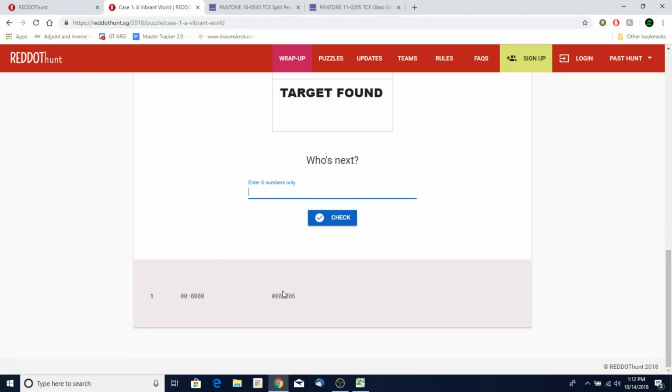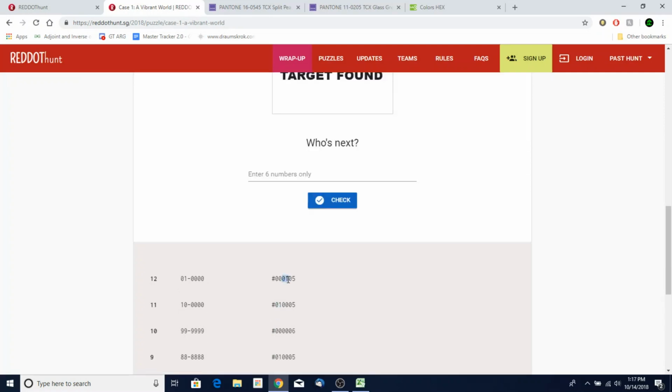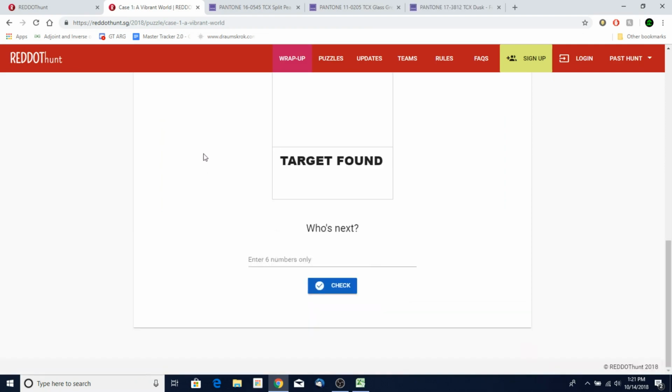This looks more like a hex or RGB number. I think for the blacks, they're using the first digit to tell you how many there are. So here, the first 2 digits are just 0, which means there's 0 zeros, but the 02 here means there's 2 ones. The second 2 digits are how many white squares you have. Sweet. Alright, who's next? Let's find out.